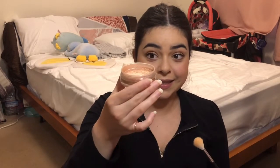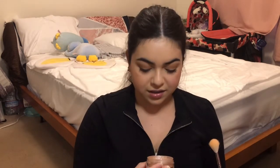I cleaned the brush before applying it and I literally just dabbed it. So this is amazing. I've had it for over a year and it's almost new basically.